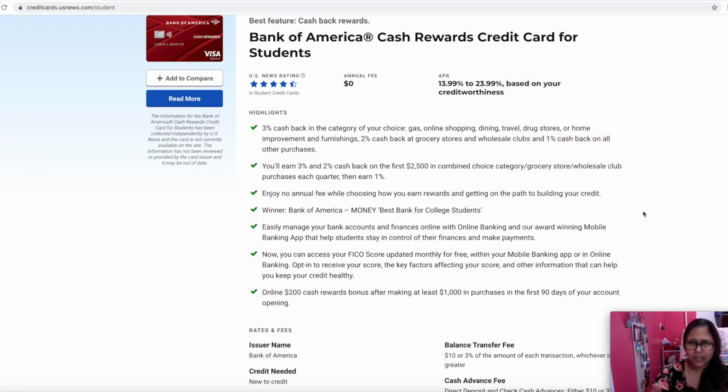You'll earn 3% and 2% cash back on the first $2,500 in combined choice category, grocery store, or wholesale club purchases each quarter, and then 1%. Enjoy no annual fee while choosing how you earn rewards and getting on the path to building your credit. Winner, Bank of America Money Best Bank for college students. So far, I'm not liking this. I do like the 3% cash back on this category for a student, but this, I'm not sure if that makes sense. And this doesn't mean anything to me.